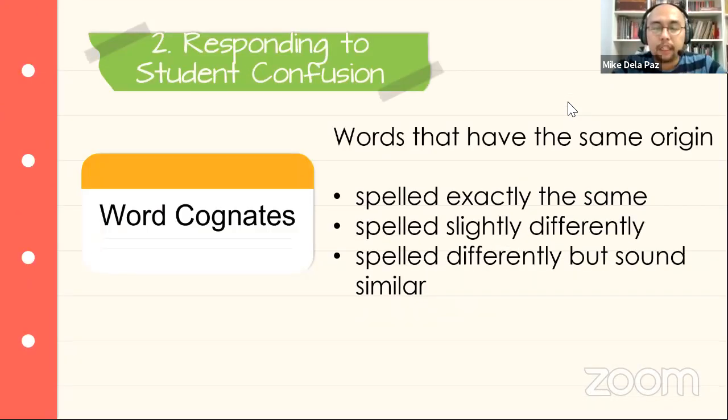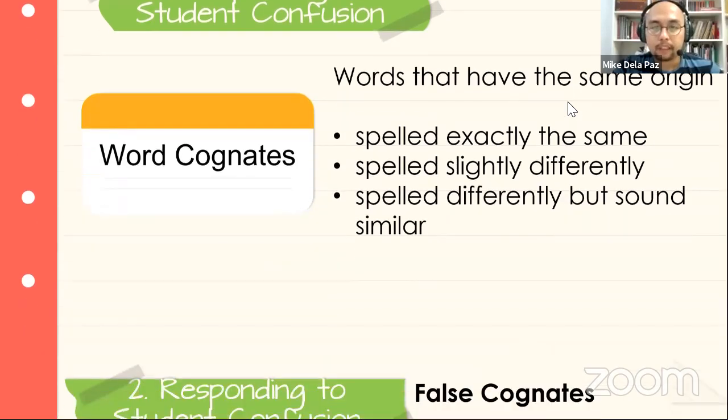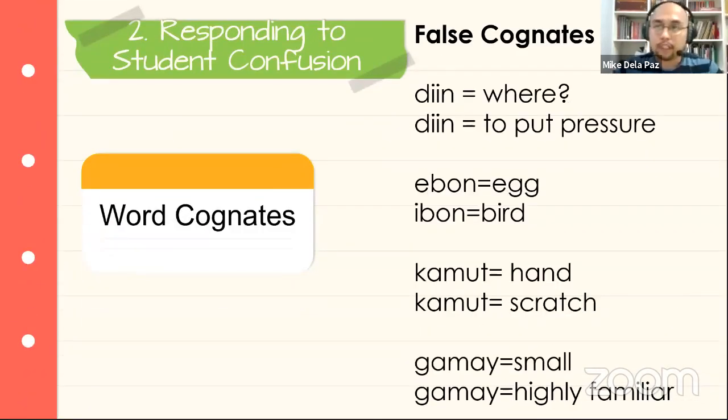Word cognates. I started by saying that a lot of Filipino children are multilingual. So what are word cognates? Word cognates are words that have the same origin. Sometimes they're spelled exactly the same, sometimes they're spelled slightly differently, but sound similar. So I'll give you first false cognates, or words that seem to be cognates but are not.